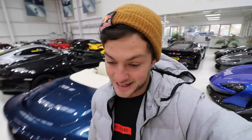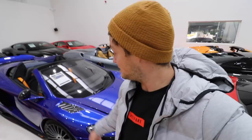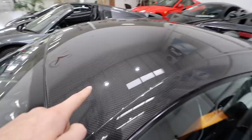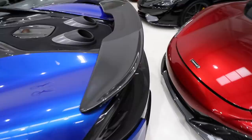This McLaren, this is considered like the ultimate track McLaren, 675LT, which is so wide, covered in carbon fiber. Everything is just covered in layers and layers of glossy, shiny carbon fiber. Just little details like this on the 600LT. Wing mirrors, the whole roof's carbon. All the vents are carbon. I'm pretty sure the chassis on this is carbon. I think McLaren use a carbon tub. The whole back end is carbon.